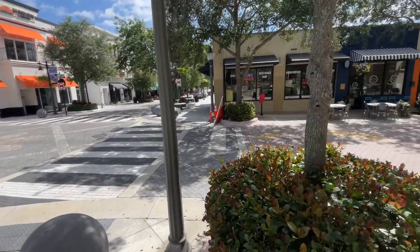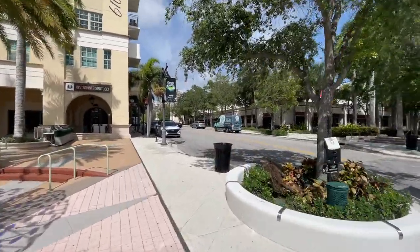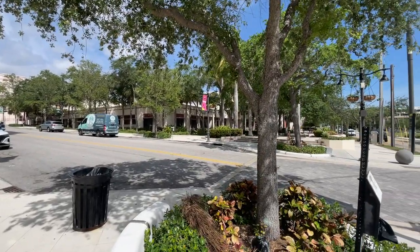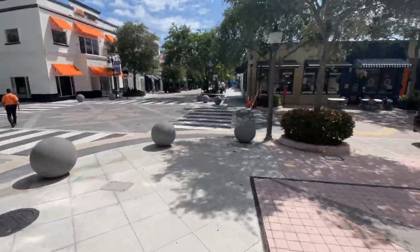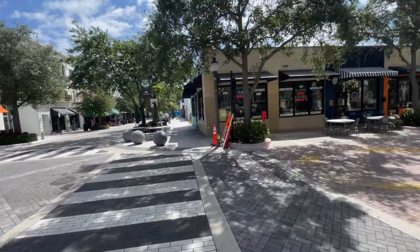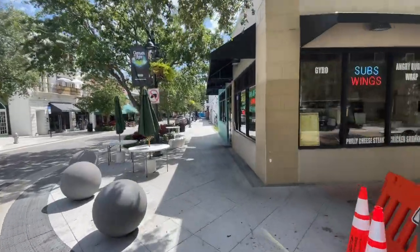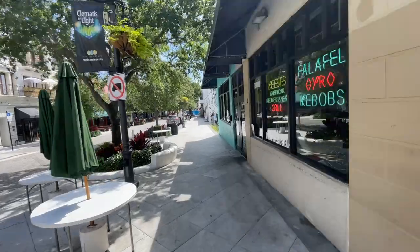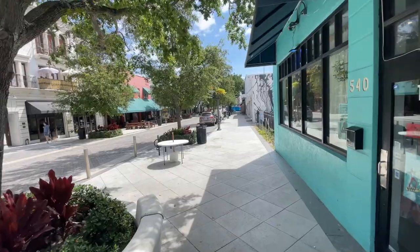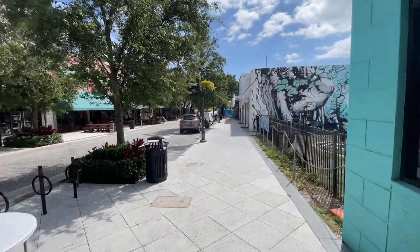Also, just to show you, you do have the police station right across the street, in case you want to feel well protected. Now, continue to walk. This is Clematis Street. Sometimes on Friday nights, they will block off this street. I know St. Patrick's Day was recently held, and they blocked off the street, and you can enjoy different events as well.